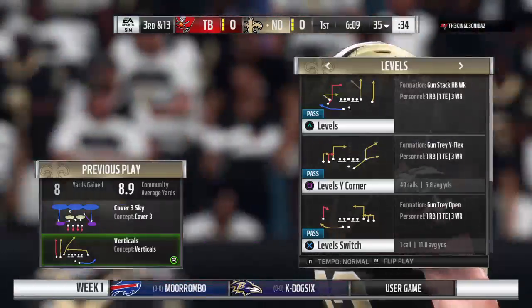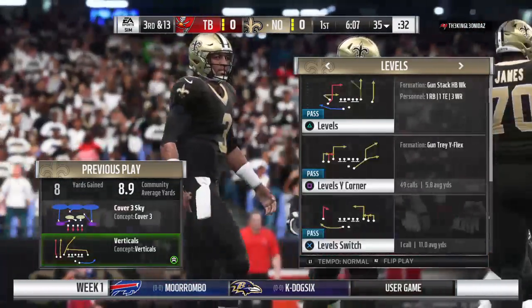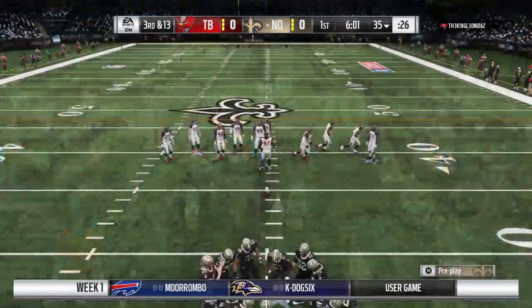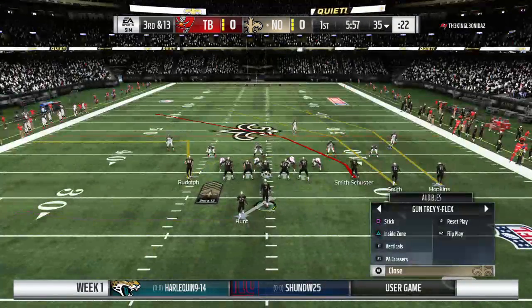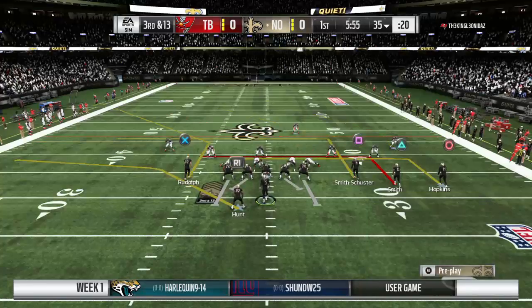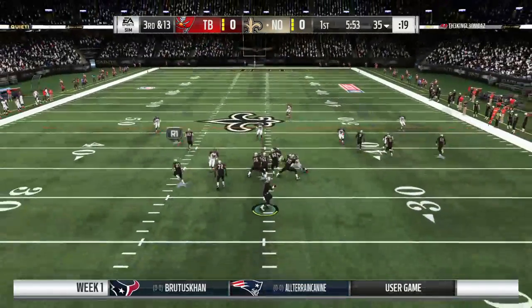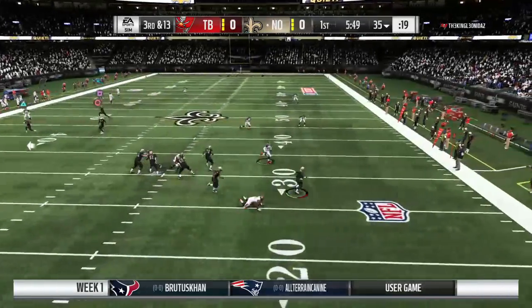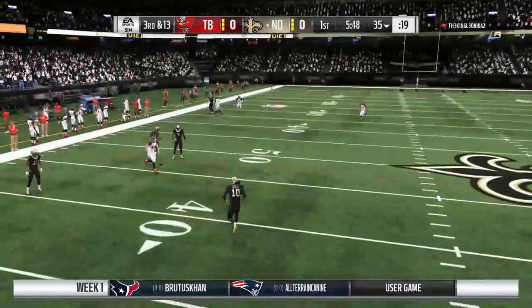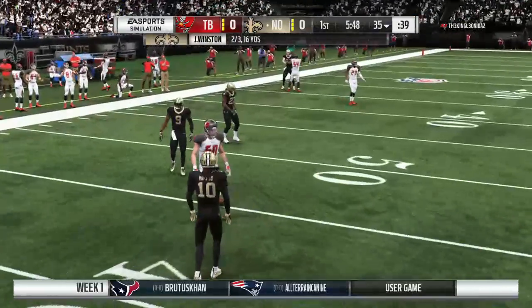One thing you're hoping for when you run drag routes is that you're able to hit a receiver in stride, and he can pick up a lot of yardage after the catch. But in this situation, the defense was effective, able to stop him before he could get a good head of steam going. Jameis to throw it. Flush to his right. And he fires one, but incomplete.